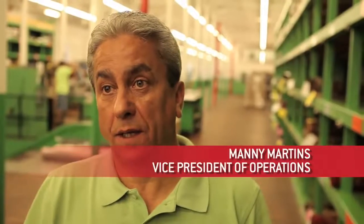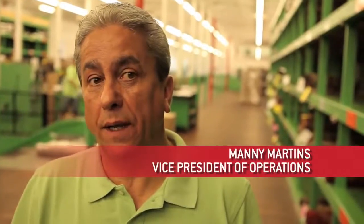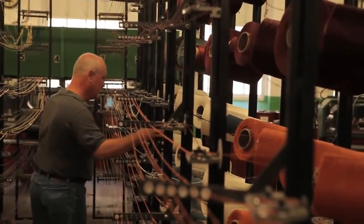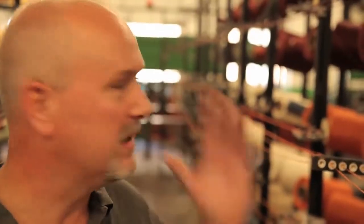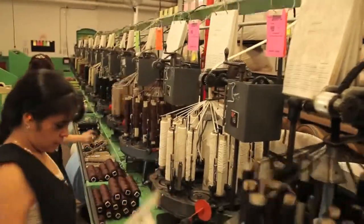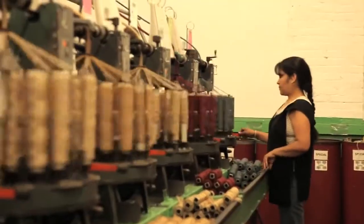We have about 100,000 SKUs. Every one is specifically made for that customer. We have many different possibilities of the ways we can mix the different yarns you see behind me together to come up with different patterns. So there are literally millions of opportunities for styles. We're a make-to-order manufacturer.